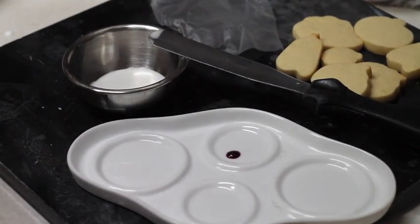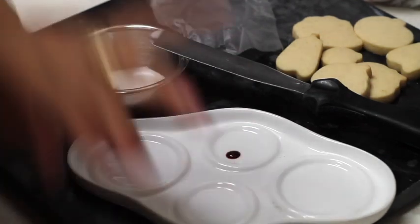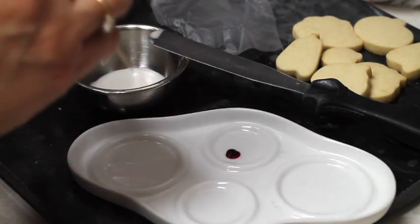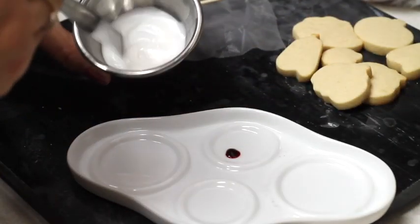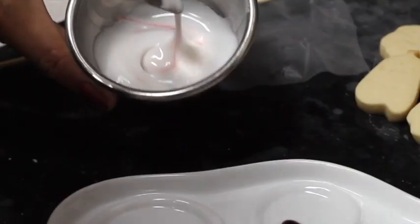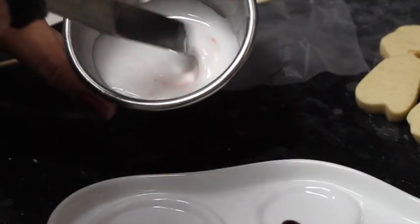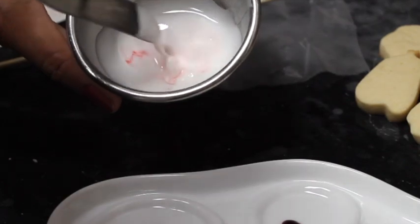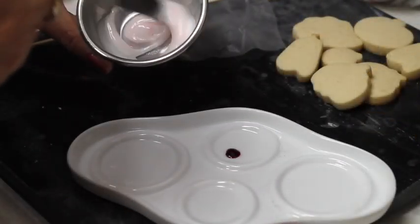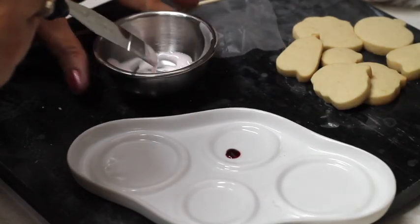Very good. For these soft colors, you just need to add a little bit of the food gel color to your icing, very little, and from there you are going to see if that's the shade that you're looking for. As you know, these food gel colors are very concentrated, and with a little bit you can tint your icing very easily. And I would like a little more.